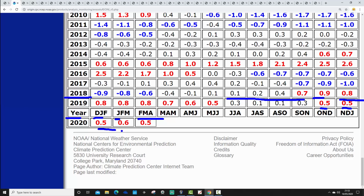But just about we are reaching El Niño threshold here, with all of those tri-monthly periods coming out at least 0.5 degrees above average, and this one, the peak in January, February, March, comes out at 0.6 degrees above average.